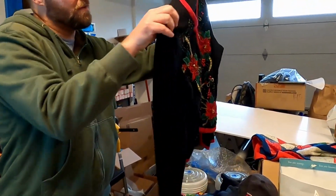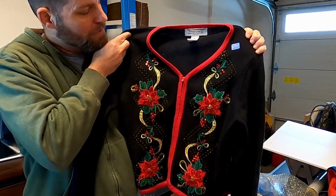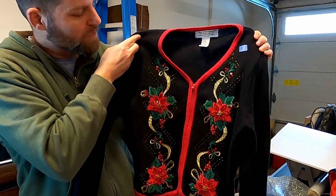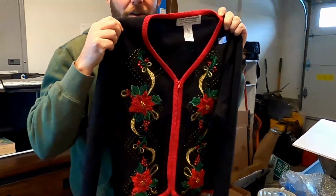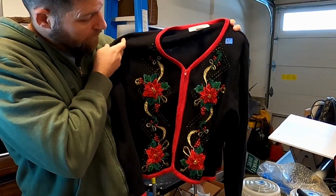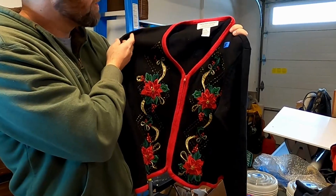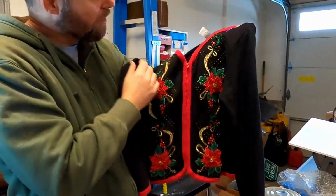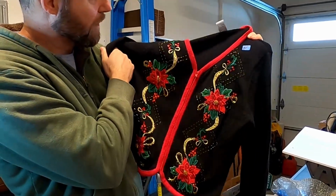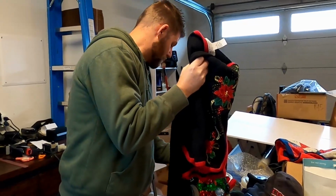These are some of my favorites. These don't necessarily have great high dollar amounts, but I just love the real old ugly Christmas sweaters, like not the kind that are made now that are purposely made to be ugly, but these are the old ones that kind of inspired the trend. So this is a Tiara International Christmas Collection zip-up sweater with some really fancy beadwork on it, but definitely what I would classify as a Christmas sweater. So I got that one, or ugly Christmas sweater, I should say.